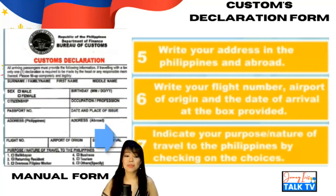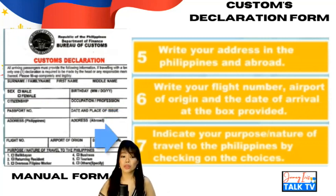And step number 7, you have to indicate the purpose or nature of travel to the Philippines by checking one of the choices. Are you a Balikbayan or a former Filipino? Are you a returning resident? If you just went outside the Philippines for vacation, or you're a non-OFW, please click returning resident. Are you an OFW? Please check box number 3. Or are you here for business purposes if you're a foreign national, or for tourism purposes? If none of those choices apply, please click box number 6, which is others, and just specify the purpose of your travel to the Philippines.